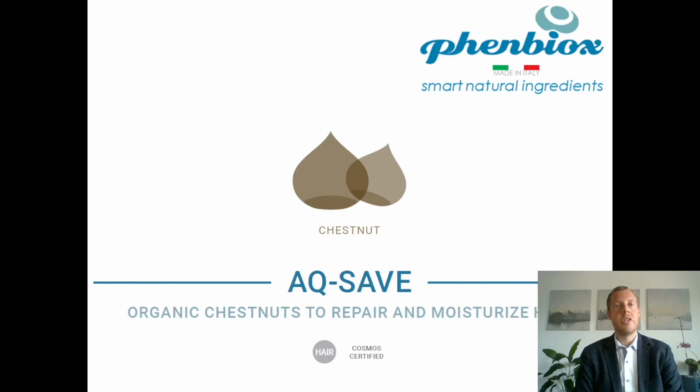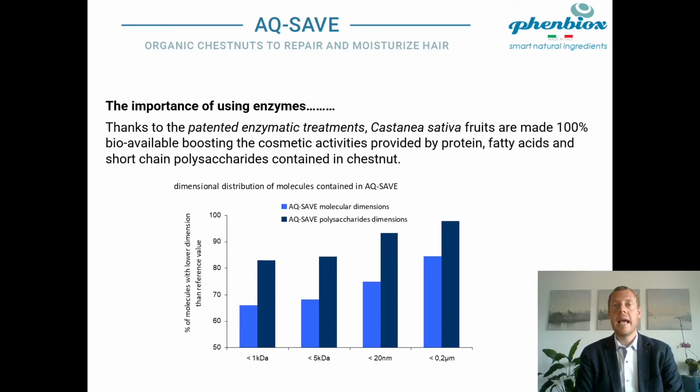The secret behind AccuSafe is the patented enzymatic bioliquification that BeNeLux applied to the chestnut fruits. This technology allows BeNeLux to make 100% of the phytocomplex bioavailable, boosting the cosmetic activity due to the presence of proteins, fatty acids, and short-chain polysaccharides contained in the chestnut. The graph below confirms very nicely the high content of molecules and polysaccharides with lower dimensions in AccuSafe.